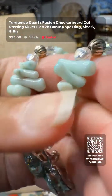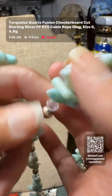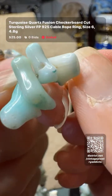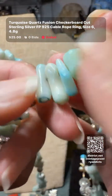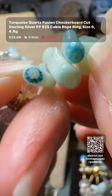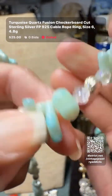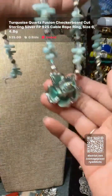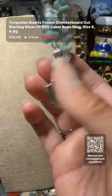This looks like dyed coral. I'm fairly certain it's coral. You can see, you see that? But I don't think this is a natural coral in this color. It looks dyed, you see? Definitely coral. Pretty color, like a pale blue. It looks handmade. I could be wrong, but this has the handmade look.